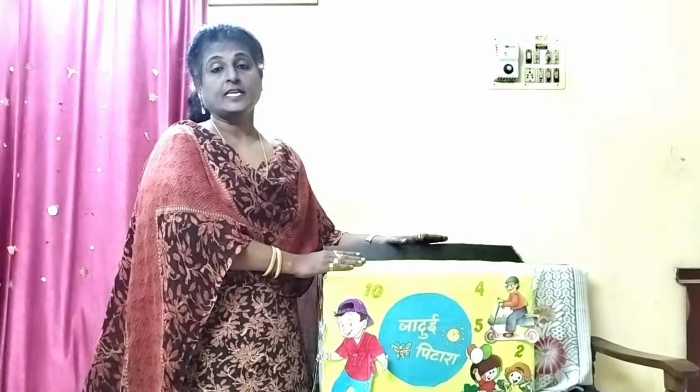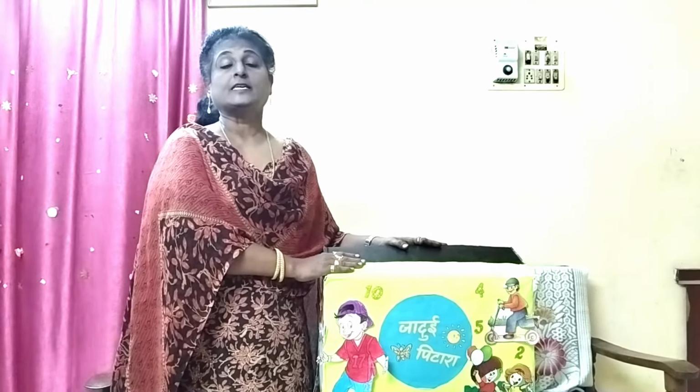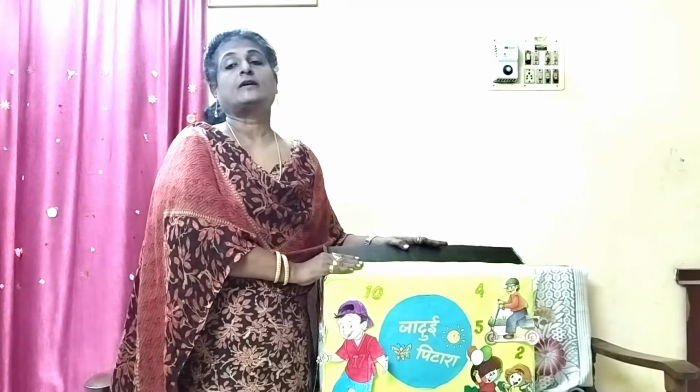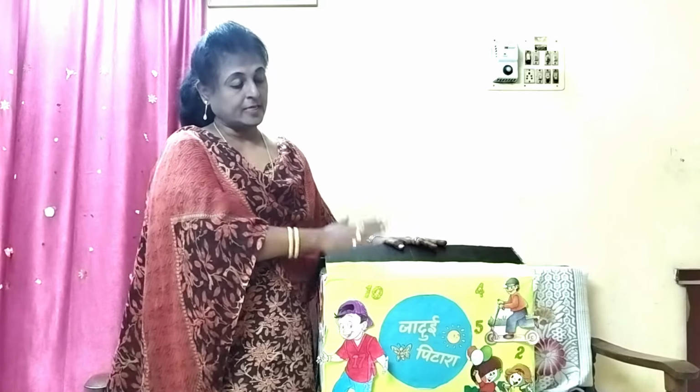So the NCERT has introduced this Jaaudi Pitara, and it has the standard Jaaudi Pitara, which has 53 teaching learning materials in it, and worksheets in about 13 languages have been fixed in that. But today it is a self-made Jaaudi Pitara, made especially for class 1, just for Vidya Pravesh activities. Let me show what things are there inside that.